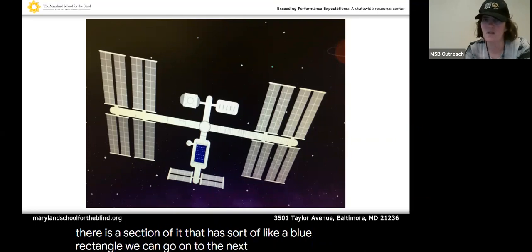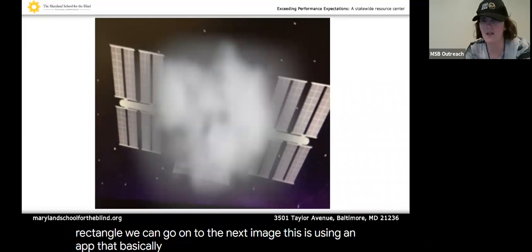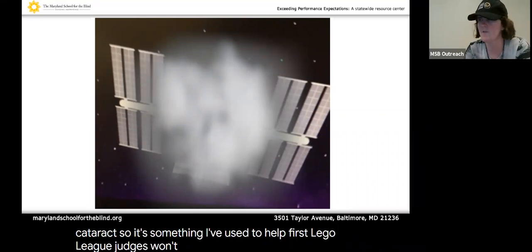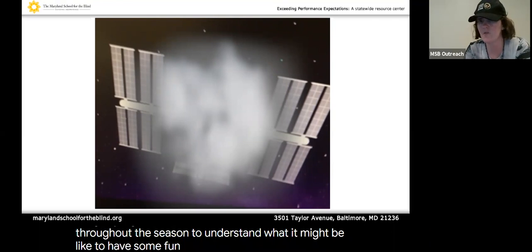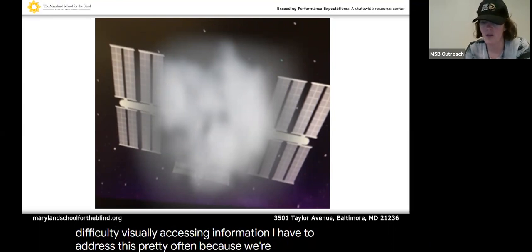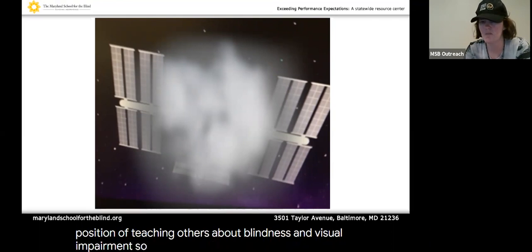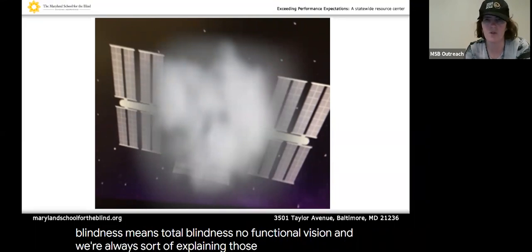We can go into the next image. This is using an app that basically simulates what it's like to have a cataract. So it's something I've used to help First Lego League judges, volunteers, various people that we've met throughout the season to understand what it might be like to have some functional vision, but to also have difficulty visually accessing information. I have to address this pretty often because we're constantly in a position of teaching others about blindness and visual impairment. So sometimes they will think blindness means total blindness, no functional vision, and we're always sort of explaining those experiences.